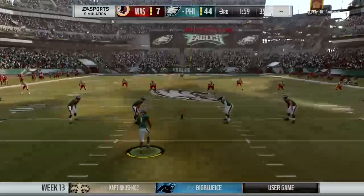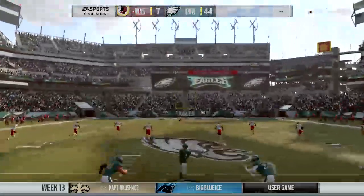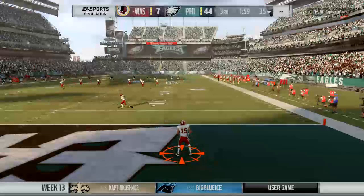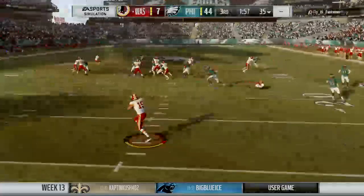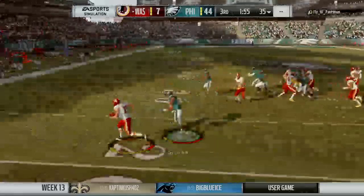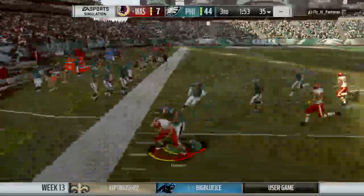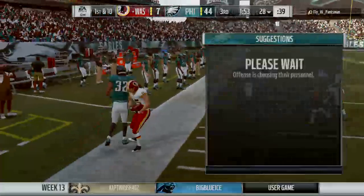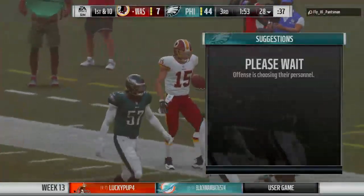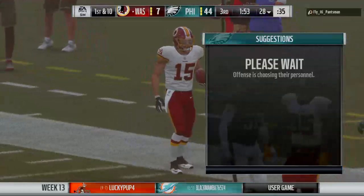Elliott now to kick this one away. That's fielded in the end zone. And the decision to bring it out, a good one, as he's up a yard or 2 shy of the 30. A look at Washington as they come onto the field.